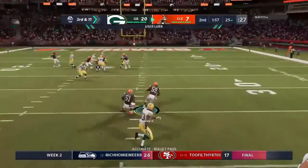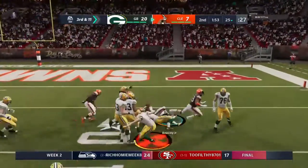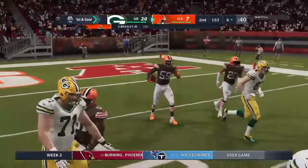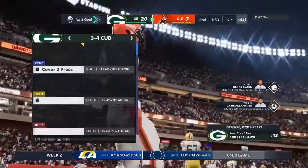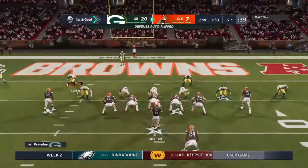And he fires one that's intercepted. Picked off at the 35. And it's a terrific return here as he's going to have him set up with a 1st and goal right at about the 6-yard line. He had a little bit of the turnover bug last week, 3 interceptions. Not an absolute disaster, but another one here.